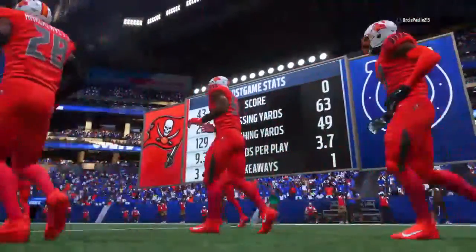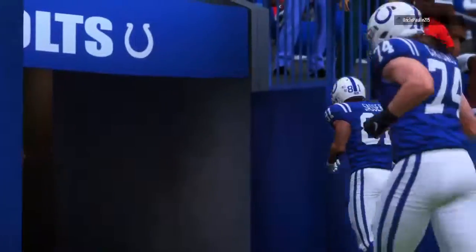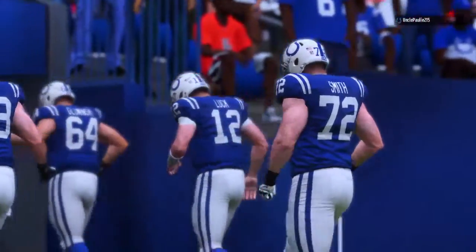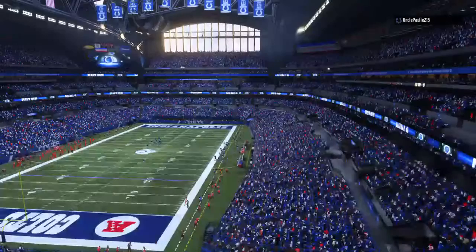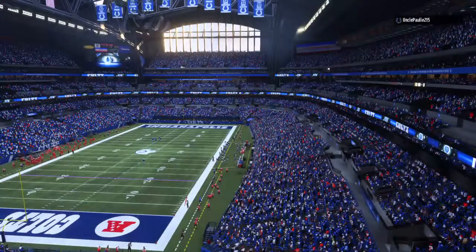So for the Bucs, it was a great all-around performance as they come out of this one with the victory. And they'll get another road date next week as their opponents will be the Seattle Seahawks. Meanwhile, for Indianapolis, they'll drop to 0-2, and they'll be on the road next week for a matchup with the Carolina Panthers.